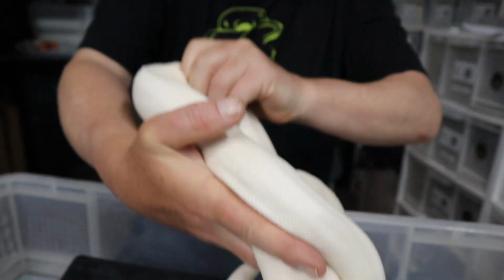We had an escapee hatchling a couple of years ago at Christmas time, and it took us 3 days to find it. We called him Houdini in the end, but he's doing really well. So you do get the occasional escapee.